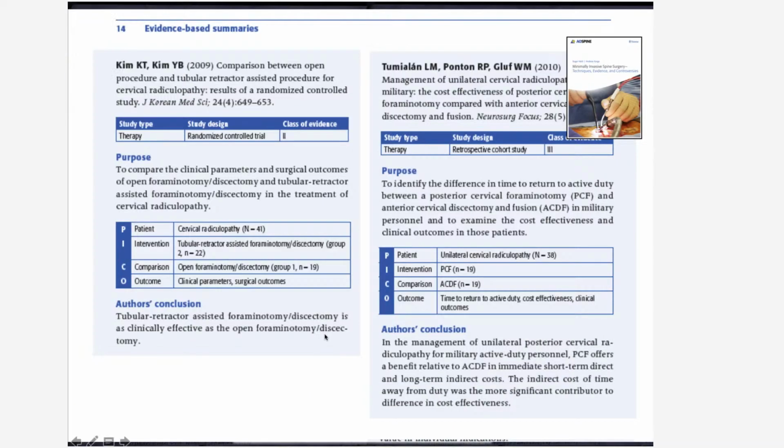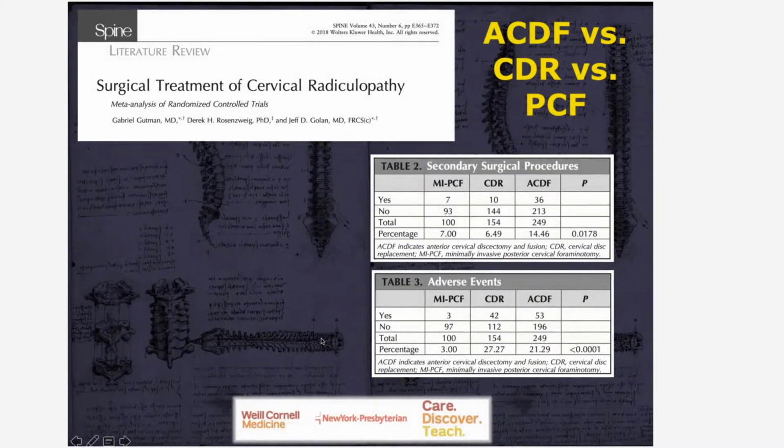And then studies, I'm going to go through a few studies. This study showed, it was a cost-effectiveness study comparing ACDF surgery to cervical foraminotomy and showing that it is very cost-effective because the direct costs are less, there's no implant, and patients tend to go back to work earlier. In that particular series that was done in the military with cervical foraminotomy.